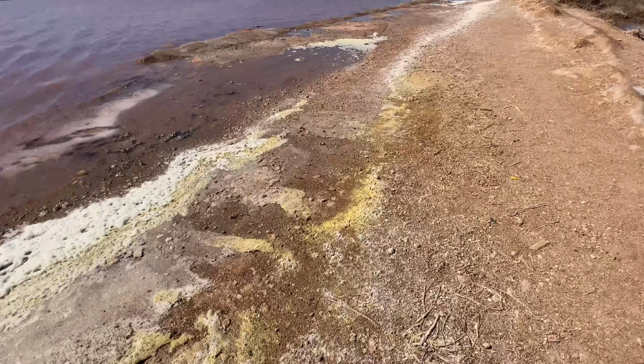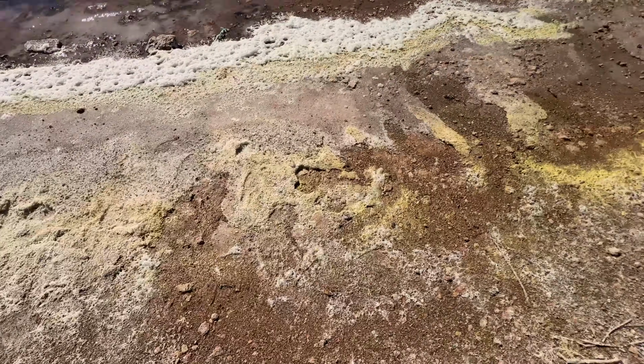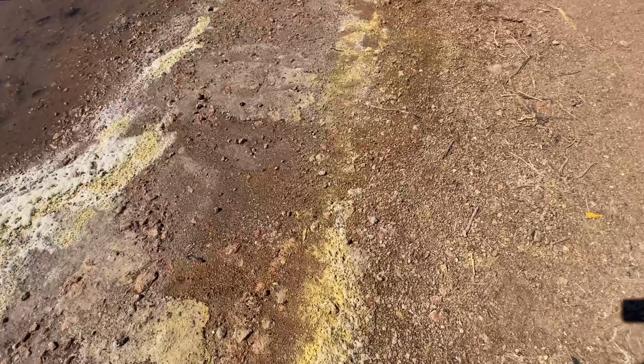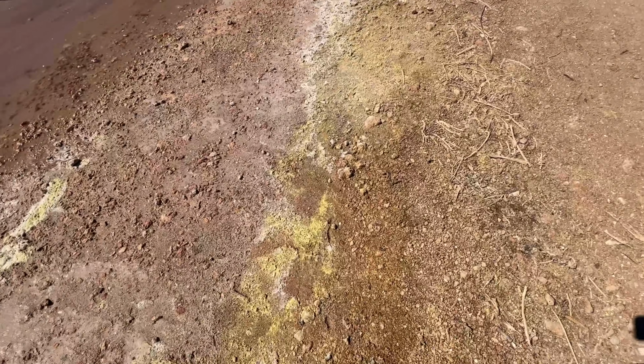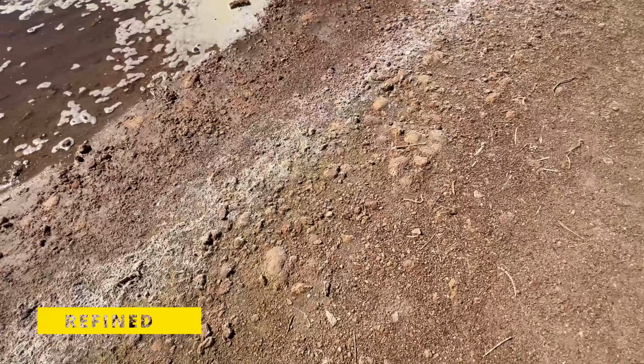So, now this is interesting, I think. Look at the yellow there. That is actually sulfur. So if you collected all that up, you'd have pure flowers of sulfur, wouldn't you? Well, you'd have to clean it though. It'd have to be, what's the word? There's a word for it. Filtered. Yeah, filtered.